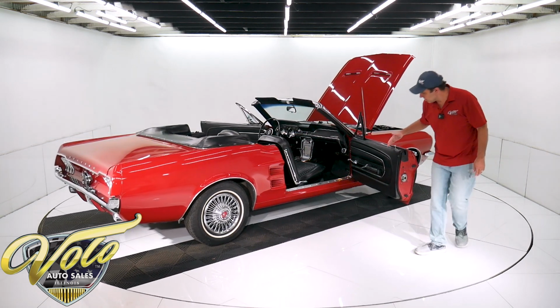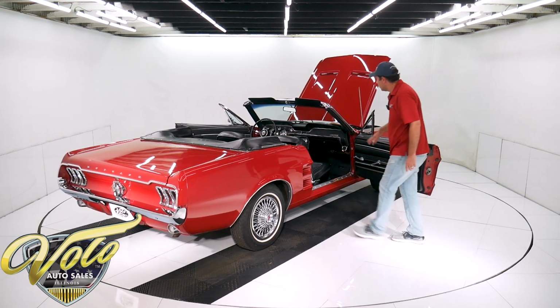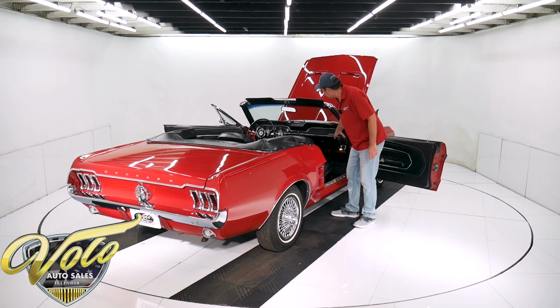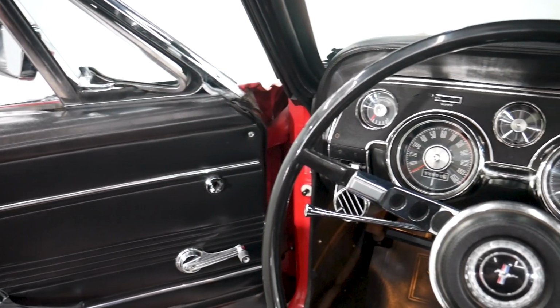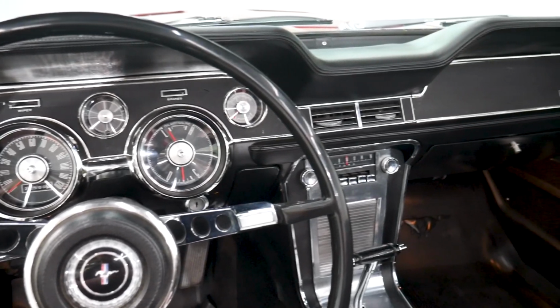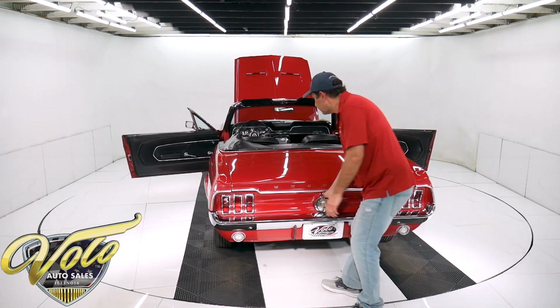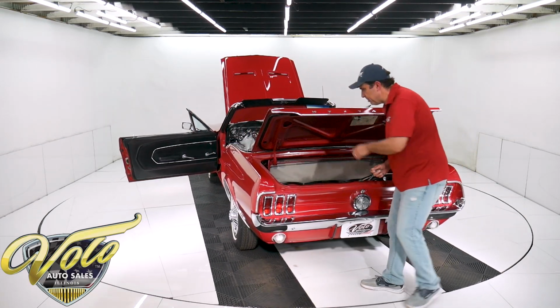Getting back to the interior, look at the door panels. They're just mint. The interior lights work. The bezels, the vents, the lenses, the visors, the mirror, the rear armrest, all of it's just in excellent condition. Now the trunk. This is a time capsule.